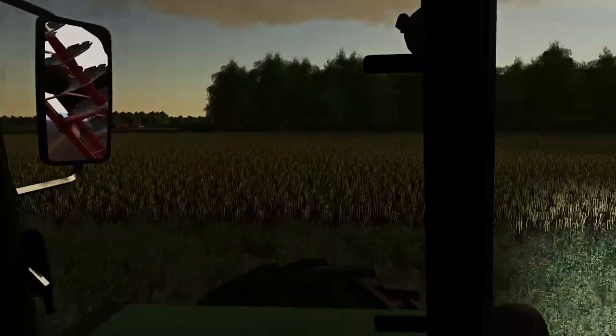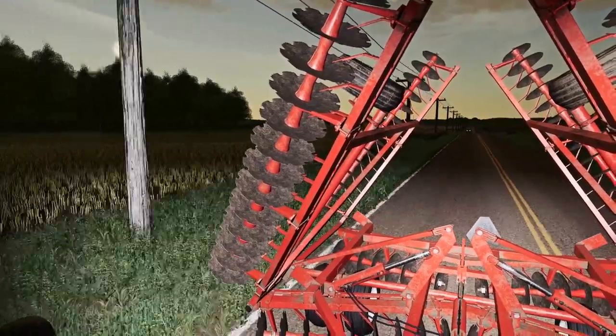We're going to keep our eyes on the road. I don't know why dad's going so slow. Jeez. Yeah, he's going pretty slow. I think he's worried about me.